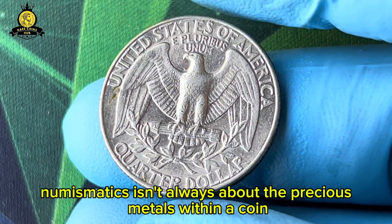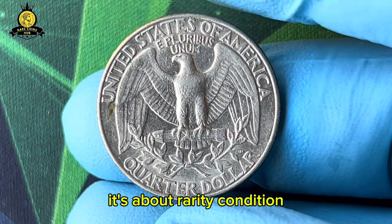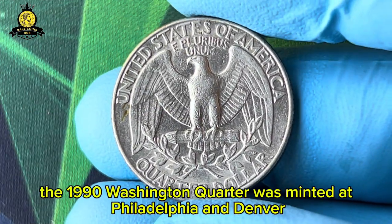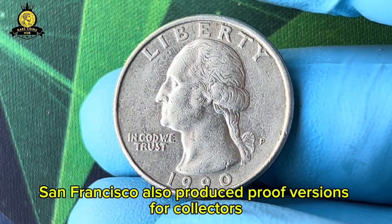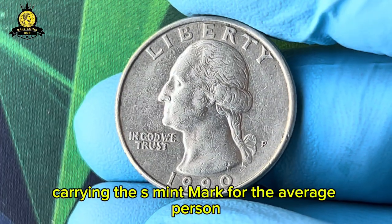However, numismatics isn't always about the precious metals within a coin. It's about rarity, condition, and sometimes the mistakes that slip through the minting process. The 1990 Washington quarter was minted at Philadelphia and Denver, with coins carrying either no mint mark for Philadelphia or a D mint mark for Denver. San Francisco also produced proof versions for collectors, carrying the S mint mark.